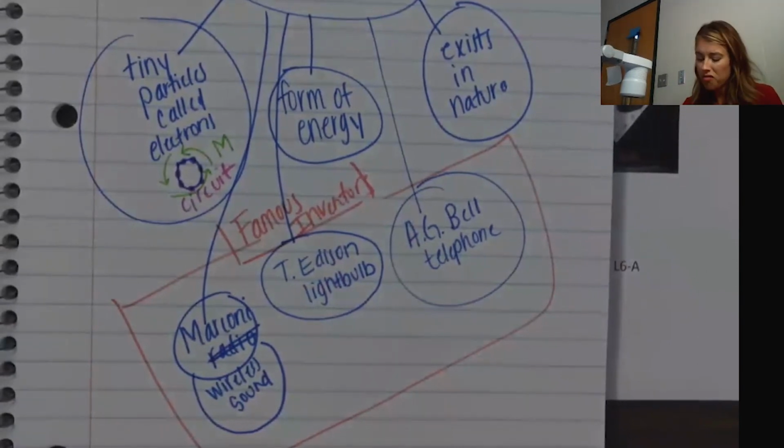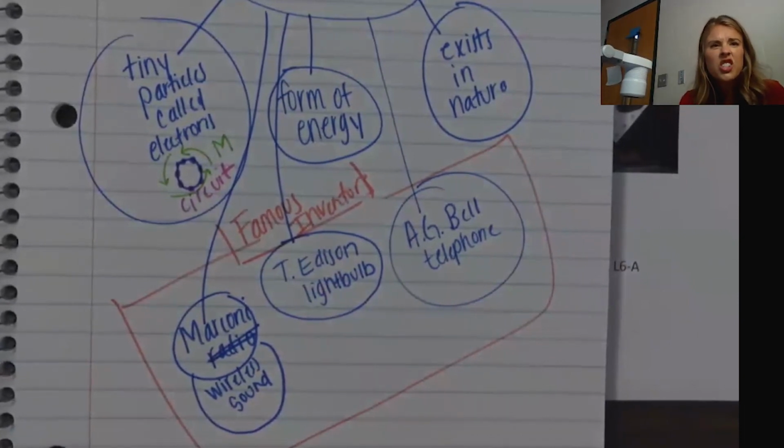I'm wondering though, were there other inventors during this time period, the electrical age, that were working to see what they could do with electricity? I'm thinking I might need to do a little research on my own after today's lesson. What about you? In the meantime, let's read some more to see what else we can learn.